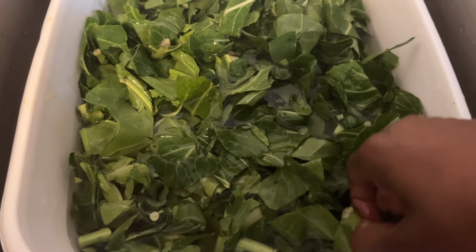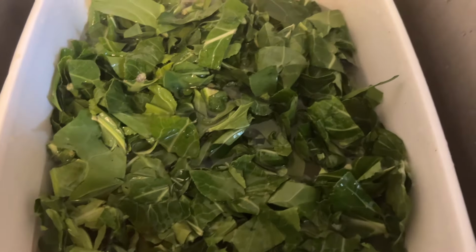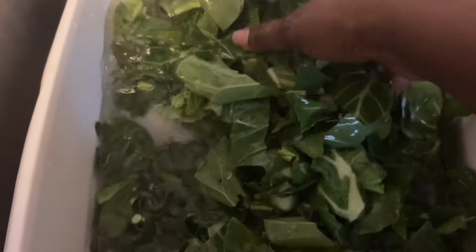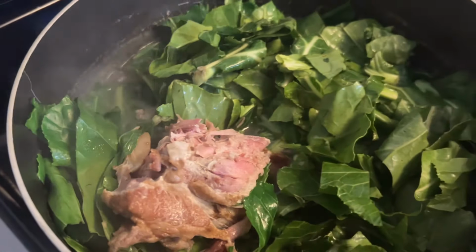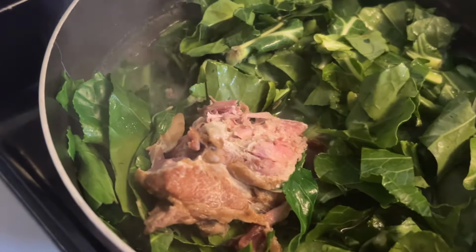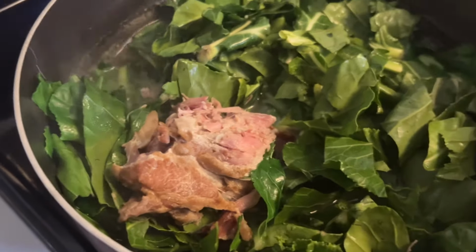The bag greens are already cut. If you buy them fresh, you'll have to cut them and all of that, but this made it easier. I washed it 2 to 3 times. And then I put it in a big pot on the stove with some smoked turkey tails, or in my case I use sweet meat, which is like a smoked pork, almost like a ham hock, if you will.